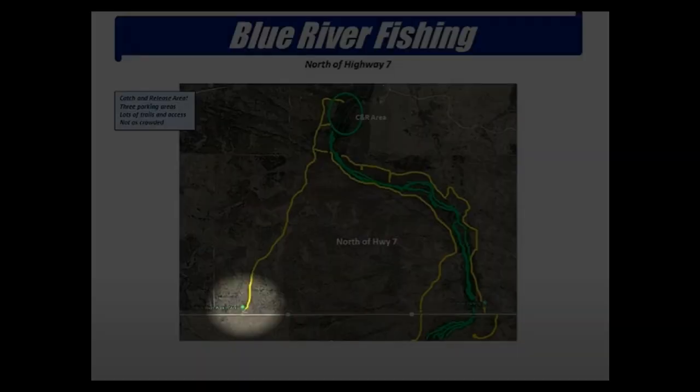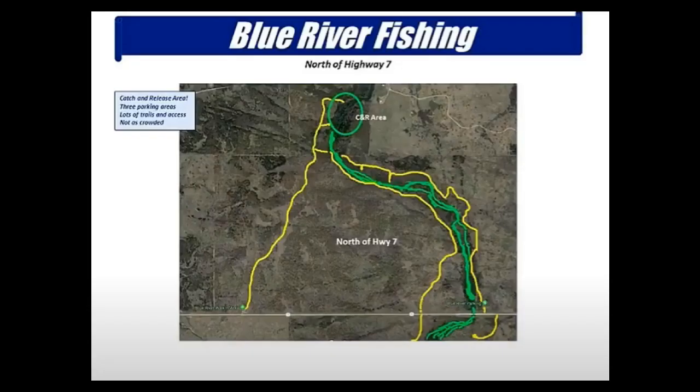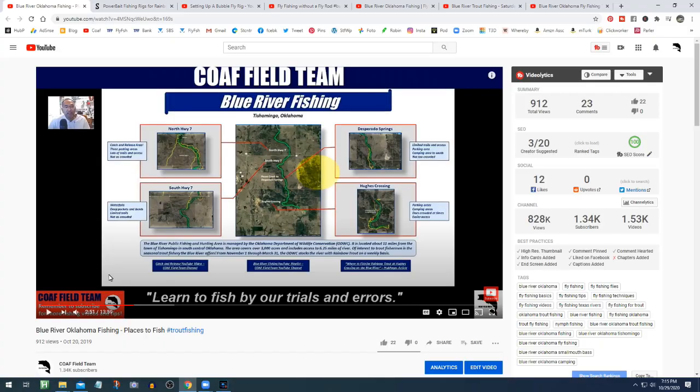And one lesson learned from the past is you want to park at the furthest west parking area from the river, and that actually is the closest access to the catch and release area. I think it's maybe a 25, 30-minute walk if you want to walk it. So keep that in your back pocket. Blue River Fishing, learn to fish by our trials and errors, in particular, places to fish. And that one's this video here.